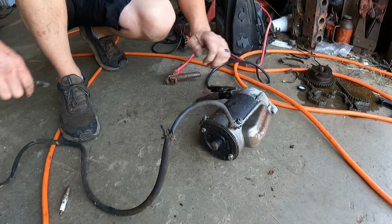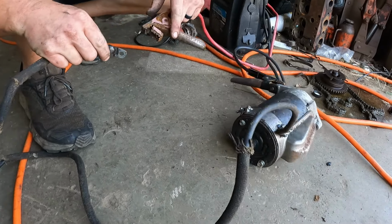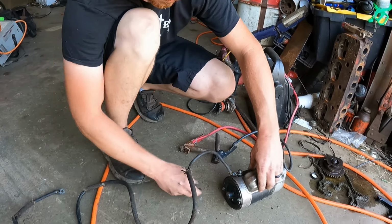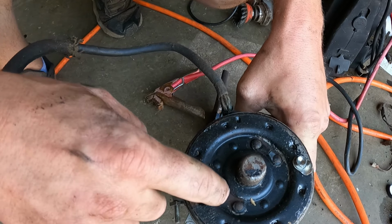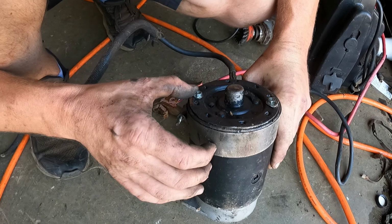Get it to not touch so it doesn't make arc. There we go. I'm gonna cram some silicone around that so it can't touch again. It had a little rubber thing right here around it, but it's missing, and that's what was blowing fire. I'm just gonna pack it full of silicone, I guess.